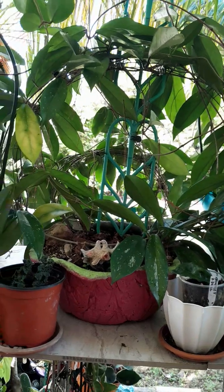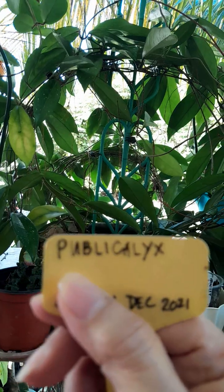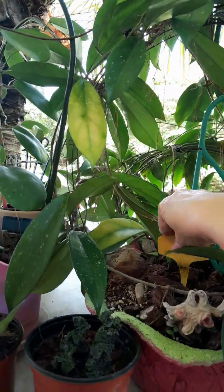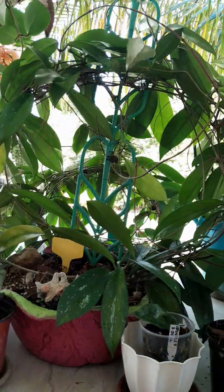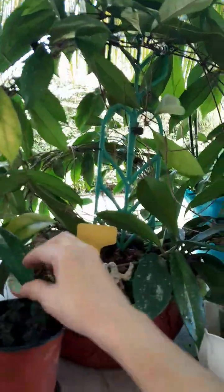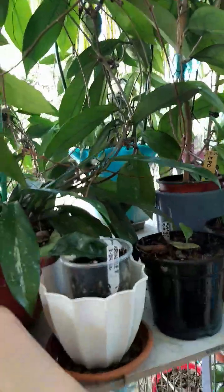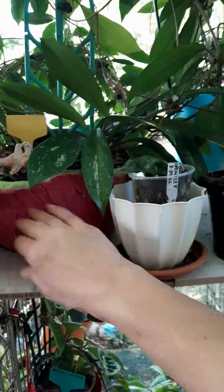The next one I'm gonna show is this Publicalyx. I got this on December 2021. It's kind of heavy to bring it over there, that's why it's here. And these are actually common Hoyas, and these were really my first Hoyas that I bought. And so it has grown. It's in a big pot, but yeah, I made this pot here. Do you like it? I make these pots here.